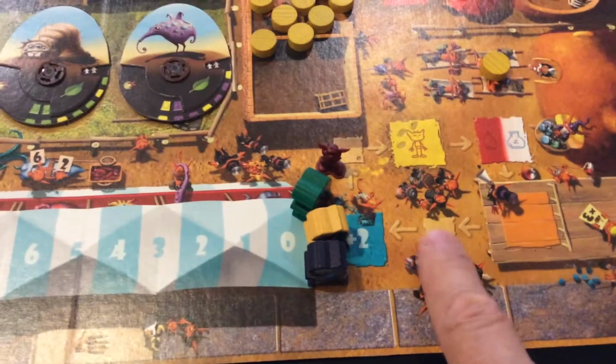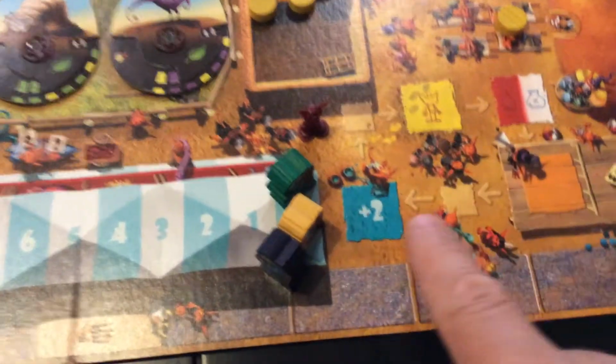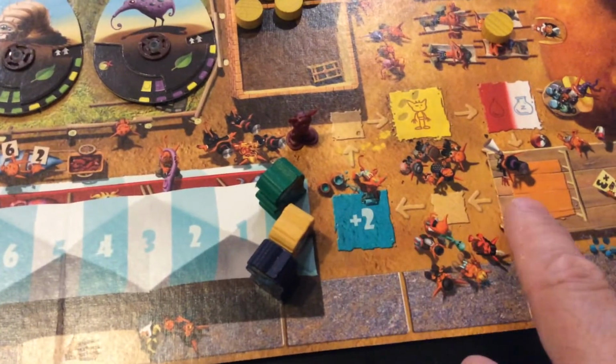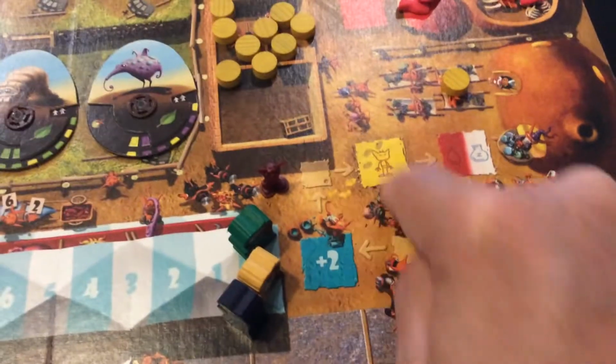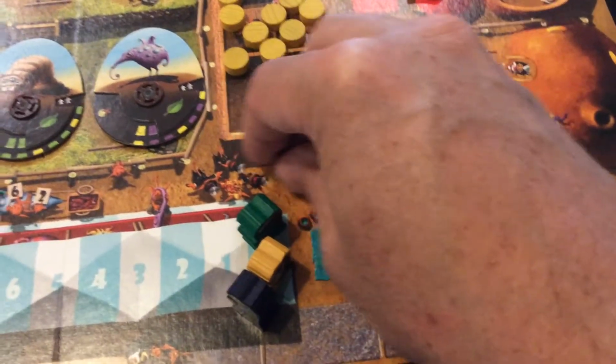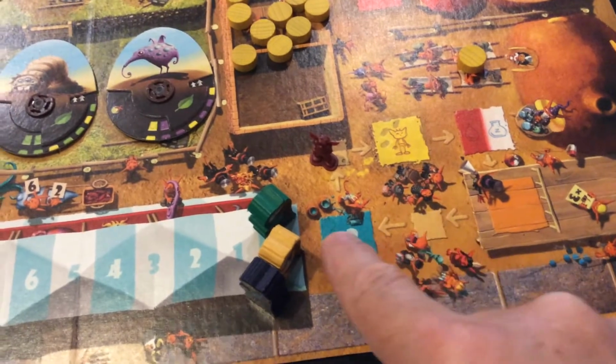Coming here, you're influencing the judges to push yourself up a space on the track, so you can give yourself +2. This space is nothing. These little spaces are just where the dummy player moves around on. So they're on that space right now, then they'll go to the immigration office down there, then there. So you can plan ahead for these things.